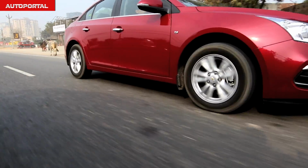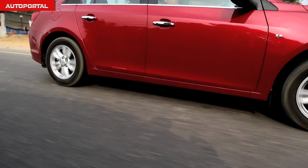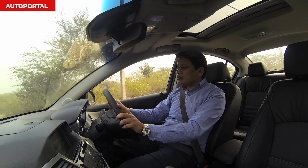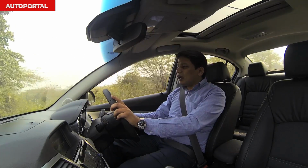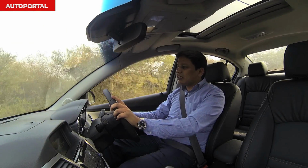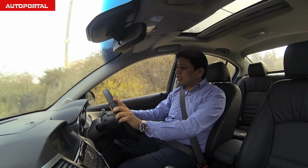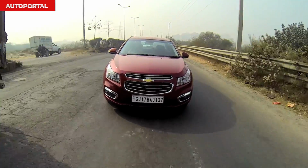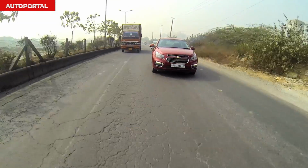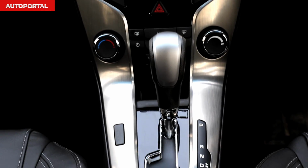And remember, this is the most powerful diesel car in the executive sedan segment. Well, the good points about this engine first: this engine is massive in terms of power delivery, and there's very minimal turbo lag. You have to of course wait till about 1700-1800 RPM for the turbo to kick in. All that power is delivered through 2 gearboxes, and you have a manual as well as an automatic gearbox to choose from. Today we are driving the automatic.